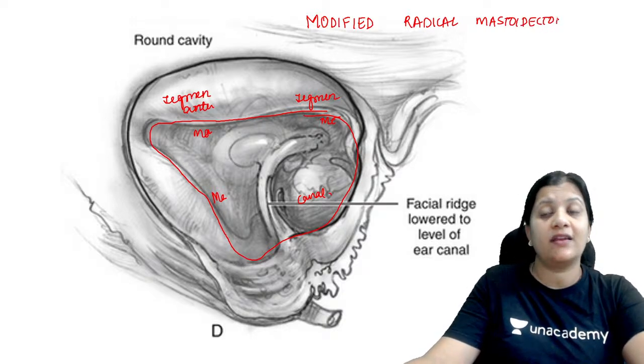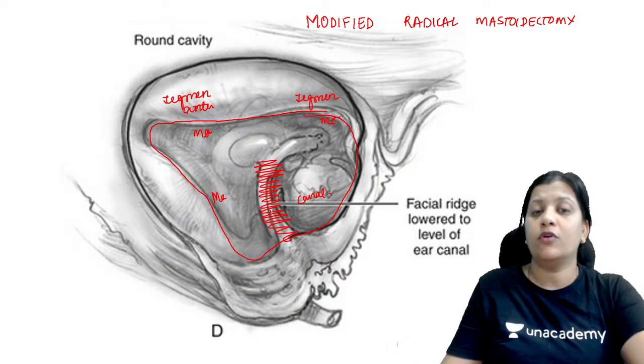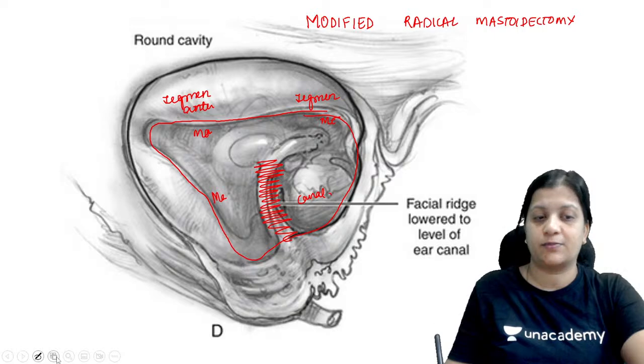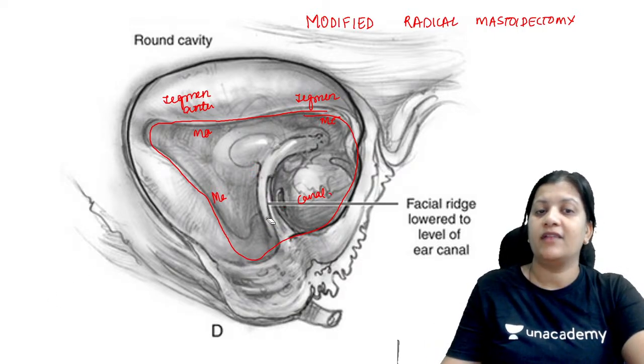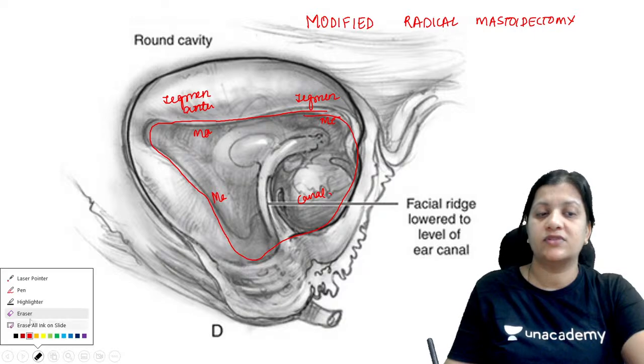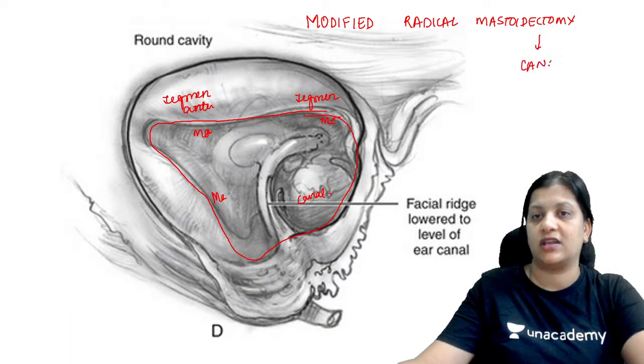Now, since we are removing this posterior canal wall, ideally there would be a bony canal like this. This has been removed, because of which the facial nerve is exposed. So if we remove that posterior canal wall, then we call it canal wall down surgery. Hence this is also called canal wall down surgery.